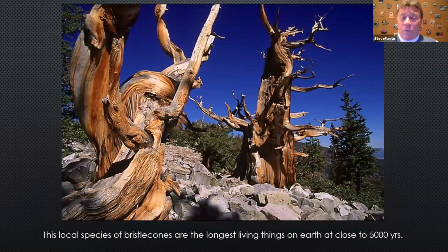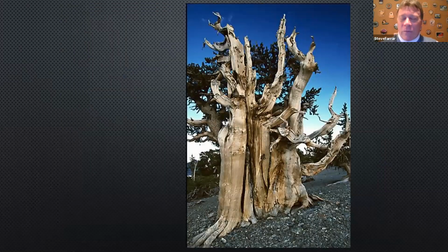So now you have these absolutely outlandish bristlecones, which are extremely unique. They don't particularly look very lively, but they're old. They're the longest living things on Earth. And they don't grow anywhere else. If you want to see a bristlecone pine, you come here.